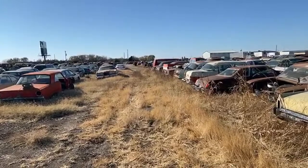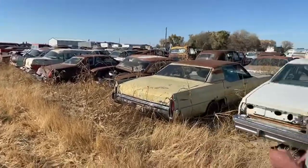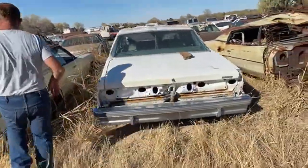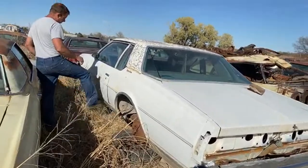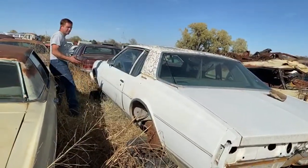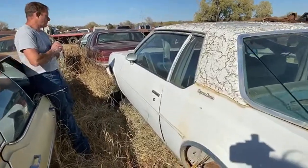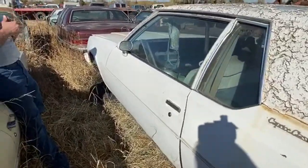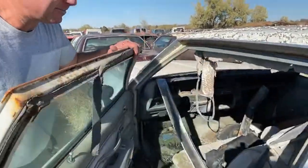Moss says, can you do a video on the Caprice? We can walk around it real quick while we're here, and then we'll keep rolling. But like I said, it's nowhere near complete, but it still has some good pieces on it. And it is a pretty solid car. Lots of sheet metal left. Like I said, the whole nose is gone out of it. And some of the interior is still in it.